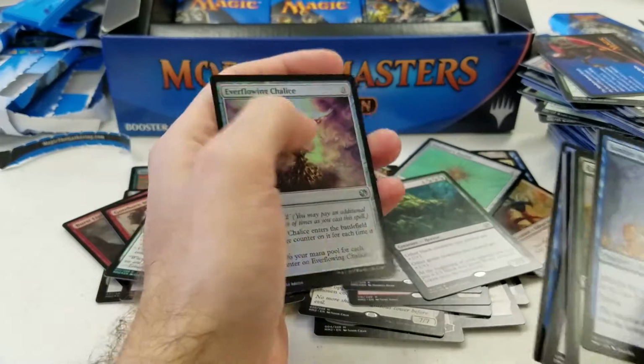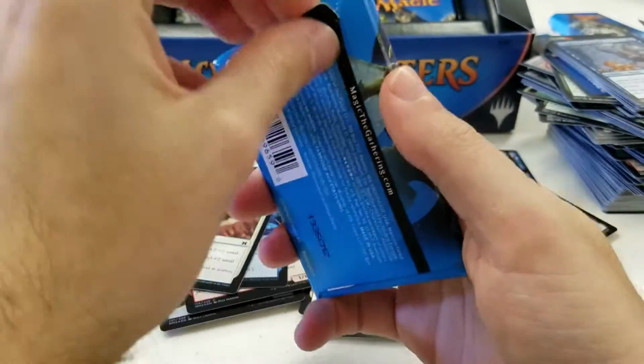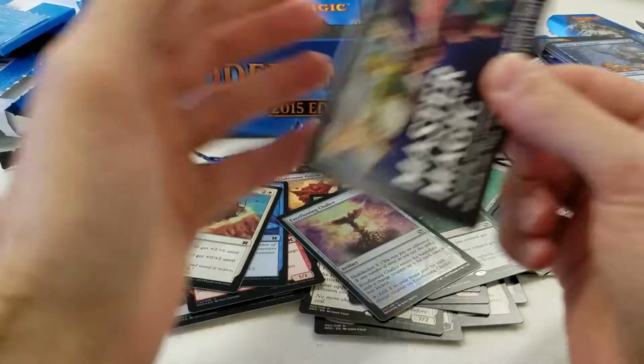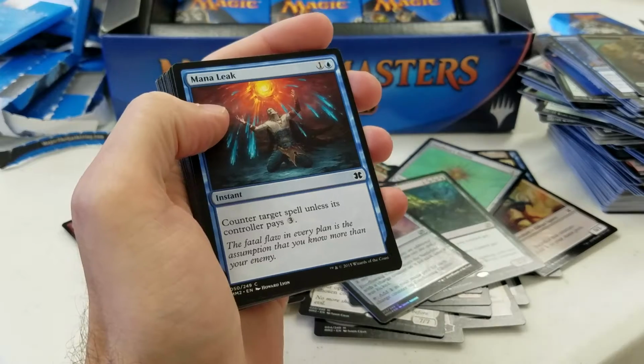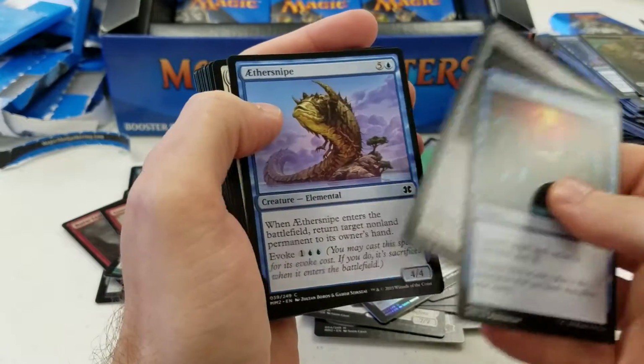Ever-flowing Chalice foil. Okay. Yeah, I could want that one. It's about $1.50 for the foil. Okay. Not bad. Once again, I can your damn foils. Yeah. Once again, no big cards, right? Did we get any big cards so far? A Noble Hierarch. We got the Leyline of Sanctity. Okay. We got a Karn. Yeah, the Karn was a big card. That's true. We did get Karn.